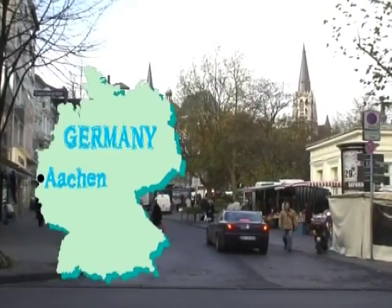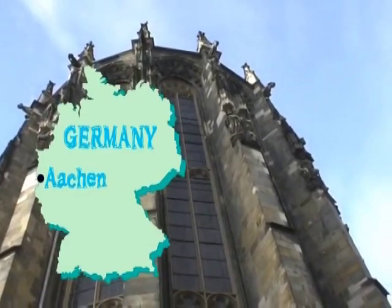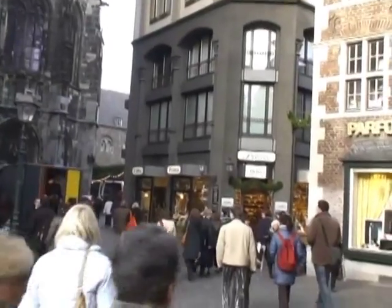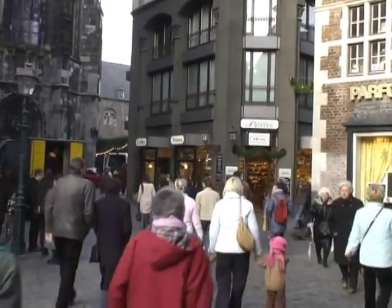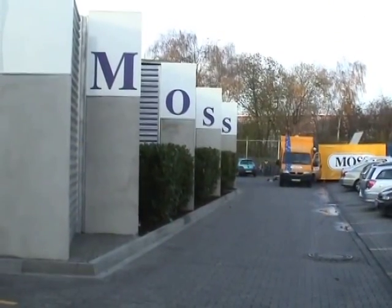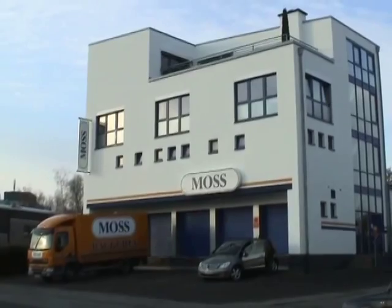Located in western Germany near Holland and Belgium, Aachen is a historical city with a cathedral built by Karl the Great in the 9th century. Bakery Moss is in a suburb of Aachen, serving the locals by providing a wide variety of breads and cakes.